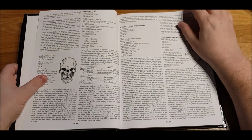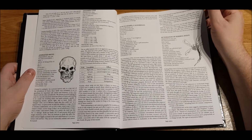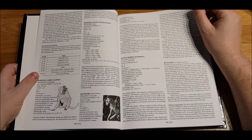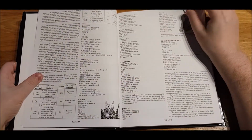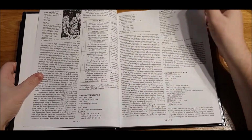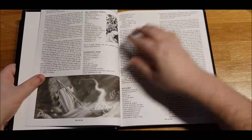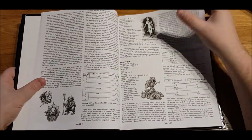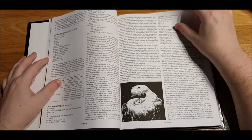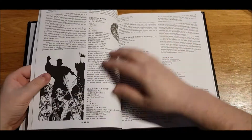Monsters. Okay, it's functional. There's not a lot of art that we can see right away. Some of this art is kind of basic. It's interesting, but we can also see that there's actually quite a lot of new monsters. So if you just want a little monster book, I'm now skipping more and more pages, you'll have quite a big list of monsters.